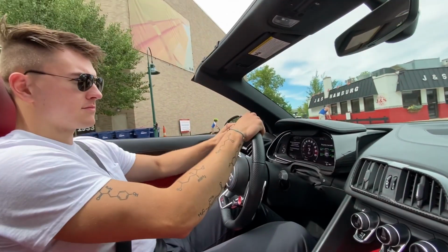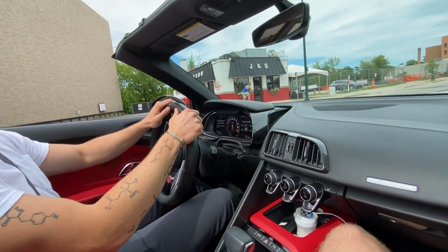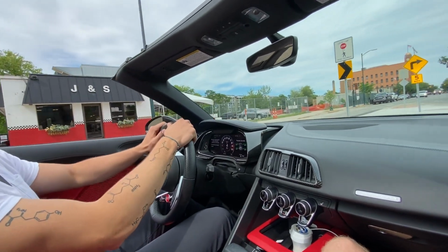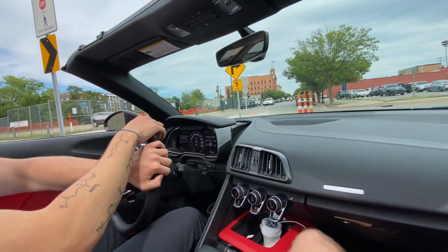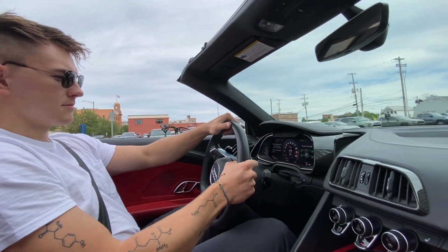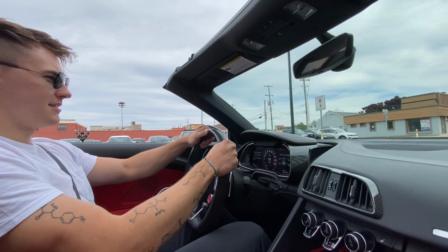All right, had to swap spots. Wanted to get a little passenger seat action in the R8. So traffic, a little crazy getting out of town. I think we're gonna zoot back to the shop, give this back to the owner. But first impression of the car, oh my gosh. This thing is sturdy.